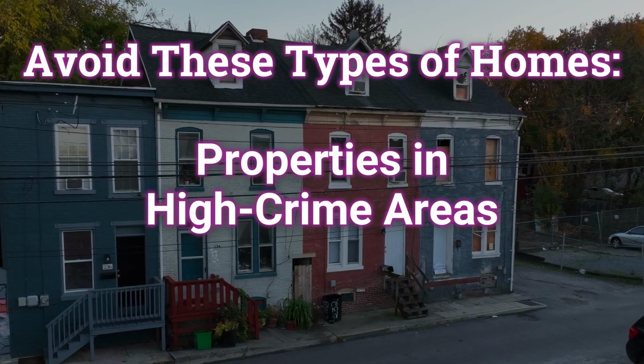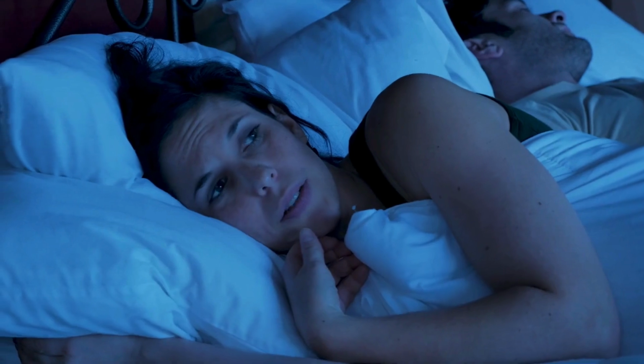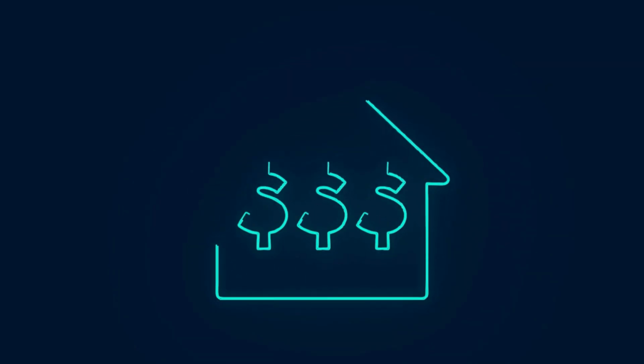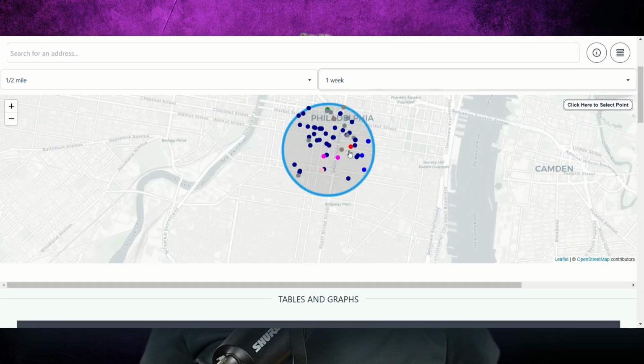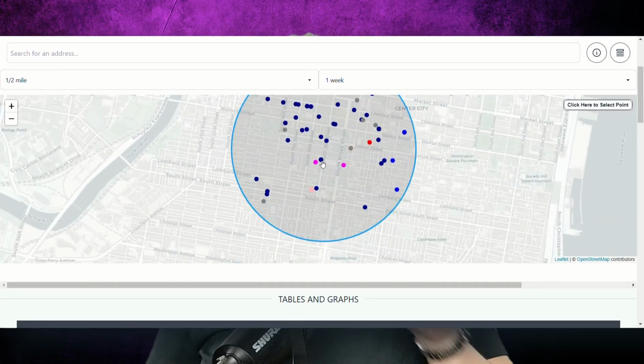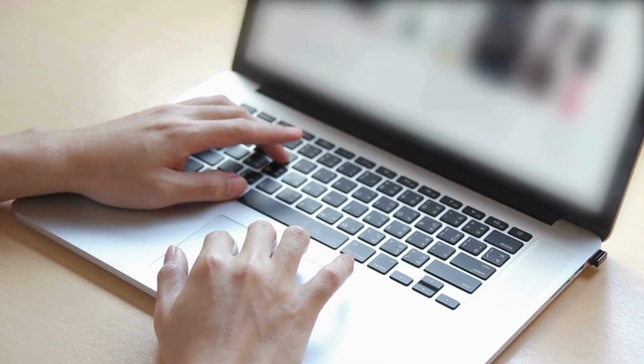A crucial factor when buying a home is neighborhood safety. Properties in high crime areas can affect not only your peace of mind, but also your property's value and insurance costs. Research local crime statistics, and if you can, talk to residents and get a feel for the area's safety. Websites like Philadelphia Police Department's Crime Map can provide up-to-date information, but be aware that some online resources like niche.com are removing neighborhood crime stats, and your realtor cannot discuss crime with you.